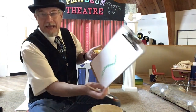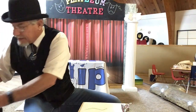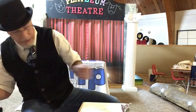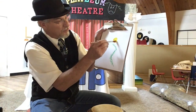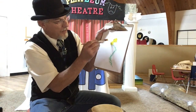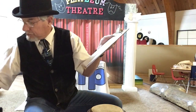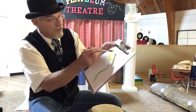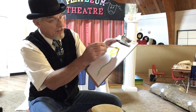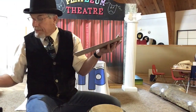So I'm gonna take, and I've got my thing here. I'm gonna get some yellow paint. You don't have to use yellow. I like using yellow. And I'm gonna start making little circles on the paper with the yellow paint. See how I'm making little circles? Just a kind of a dot. Remember that book, The Dot? That was fun. And now I made, there, I kind of made 5. But you can make however many you want, okay?